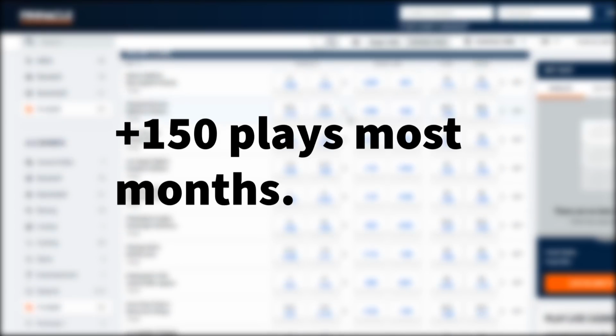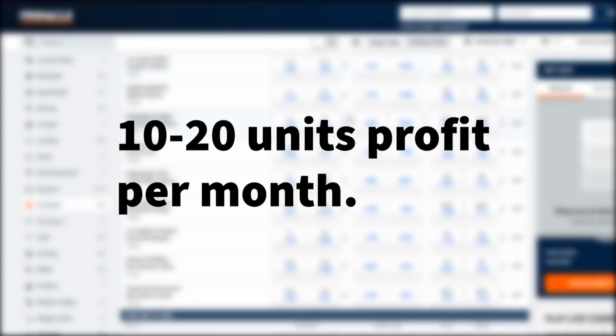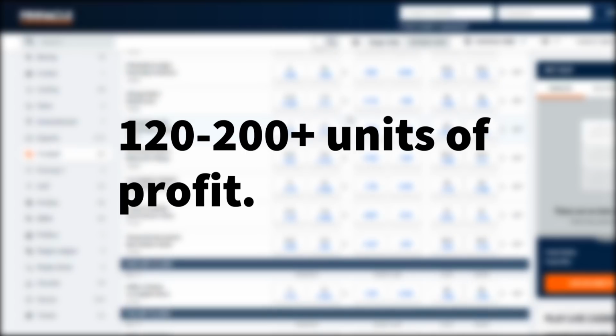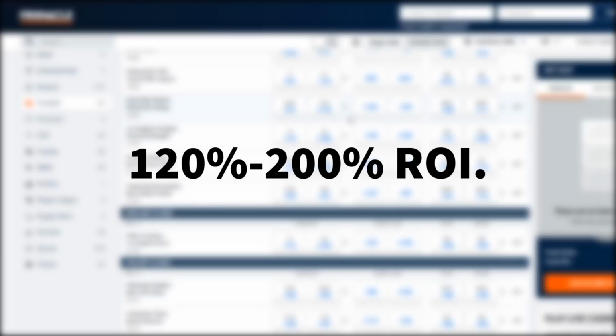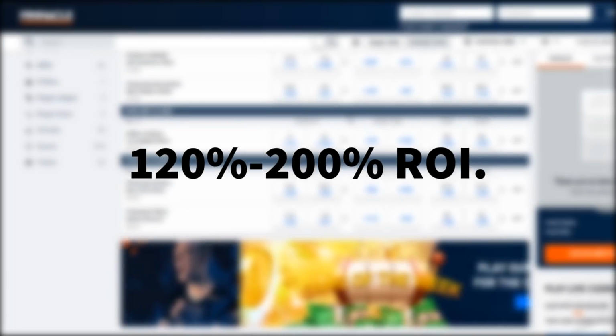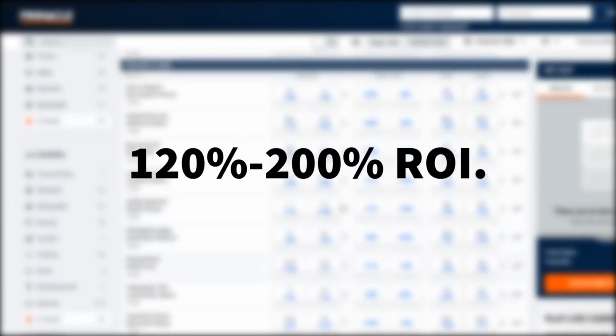In fact, we make over 150 plays most months, which leads to between 10 and 20 units profit per month in most instances. At the end of the year, this leads to around between 120 to potentially over 200 units plus profit, which even if you're just using 1% of your bankroll per unit, equals between 120 and 200% ROI, which is a lot better than almost any other investment vehicle.